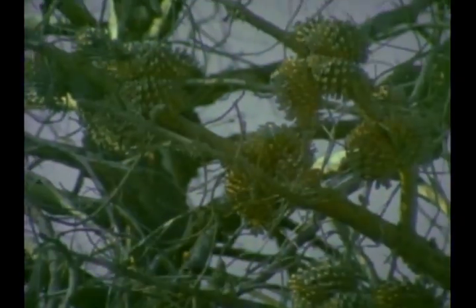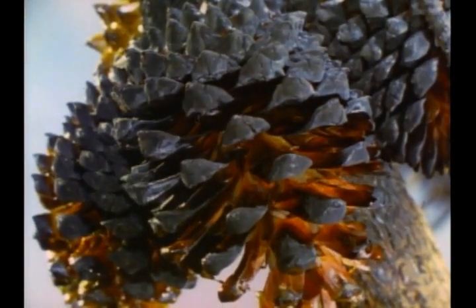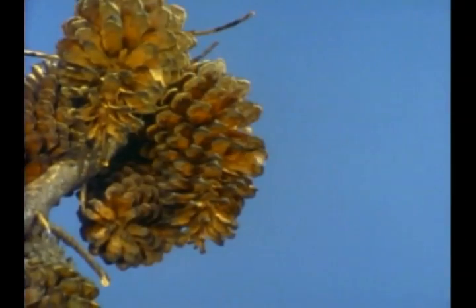The searing heat of a forest fire triggers an amazing chain of events, and the cones begin to crack. By opening only partially and emitting a gaseous vapor, most of the seeds are insulated from the killing flames, less than an inch away. Only when the fire has passed will the charred cones open fully. Of a forest's rebirth then takes its course.